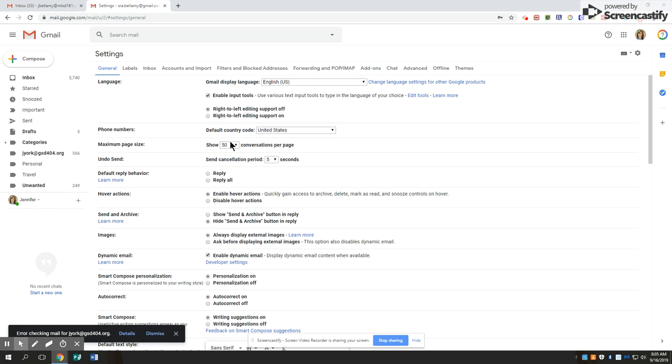Let's see what else we've got. You can choose how many conversations. They say conversations, but what they're actually saying is emails per page. That's because a conversation, one email, will show up as one, not multiple, even if it's got several responses back and forth. And so that's why it's called a conversation.